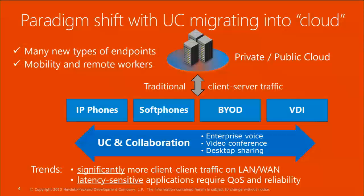One, it's very jitter and latency sensitive. It's very sensitive to packet loss. You can't retransmit the voice packets. And the traffic is mostly peer-to-peer. Once you've established the signaling, the traffic flows in a completely different pattern than your typical client-server application. So the network design, things like QoS and bandwidth management, are very, very important. Otherwise the experience will suffer dramatically.